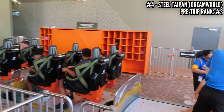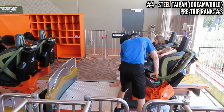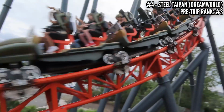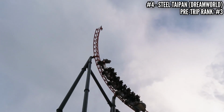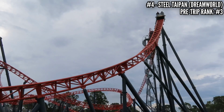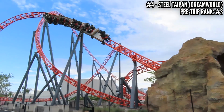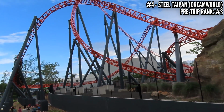But then, you've got the spinning back car. For just 25 Australian dollars, you can ride the spinning back car, and I say you have to do it. This may have been my favorite single ride experience in Australia. We got the tip to ride this by yourself in the back, throw off the weight balance, let it spin as much as possible, and it was bonkers.